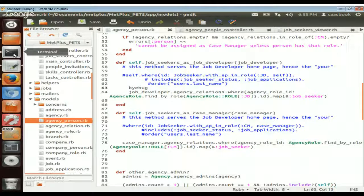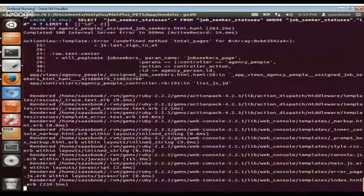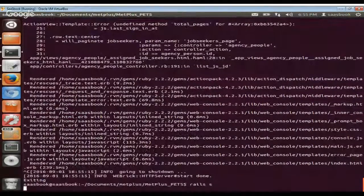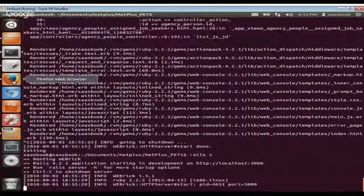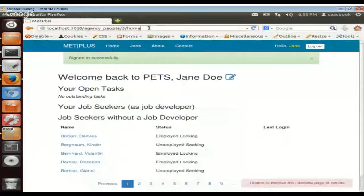May want to restart your server again. Then let's reload the page. And when you go back to your app, you can just reload the page. You don't have to go back home and log in and log out. Just reload that.